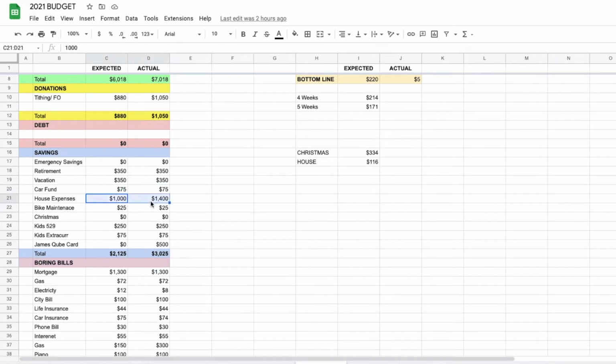Our house expenses was a lot higher. We automatically had $1,000 put in. We added an extra $400 since my husband made that extra $1,000. We put $400 of it towards future house expenses. Bike maintenance, kids $529, kids extracurricular, and then James's Cube Card, my husband, he has a Cube Card. His expenses, his bike expenses, bike maintenance, and his fun money go onto his Cube Card, and so he uses that to spend money. So with his extra income, we put $500 of that onto his Cube Card for him.